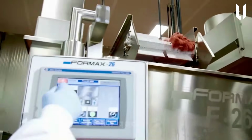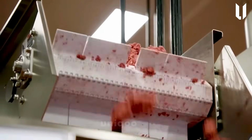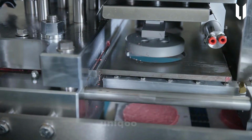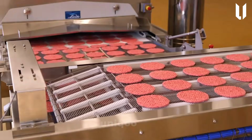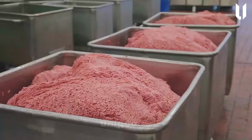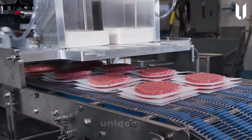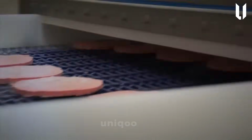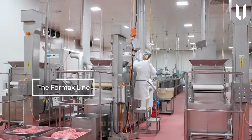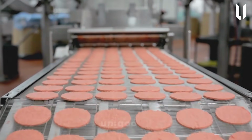Once the meat is properly mixed, it moves to the patty-forming machines. These machines shape the ground beef into uniform patties using molds or presses. The size and thickness of the patties depend on the factory's specifications. Some patties are thin, while others are thick and juicy. Factories use high-speed machines that can produce thousands of patties per hour. These machines ensure that each patty is the same size and weight, which is important for cooking consistency. The formed patties are then placed on conveyor belts, where they move to the next stage of the process.